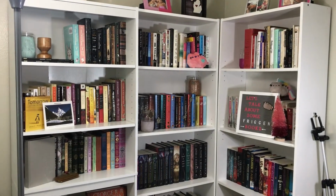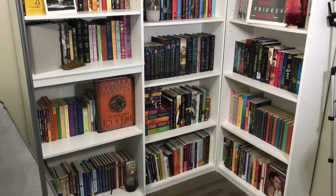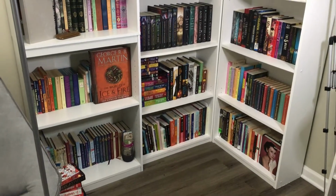I have changed my bookshelves. Don't mind all the noise in the background. My neighbors are having a party outside.